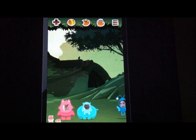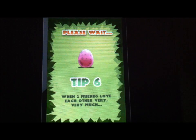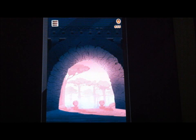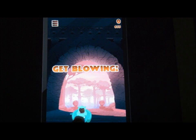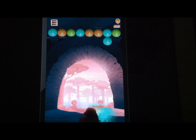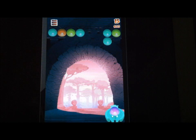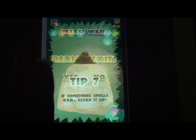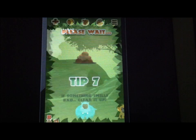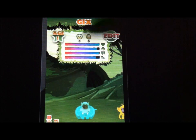And I'll show you that third game, which is actually kind of like a bubble game. You've got to do three of a kind, and they buy the bubbles that they blow. You want to match up the colors. So pretty cool for that as well. I'm going to go ahead and exit to the main menu.